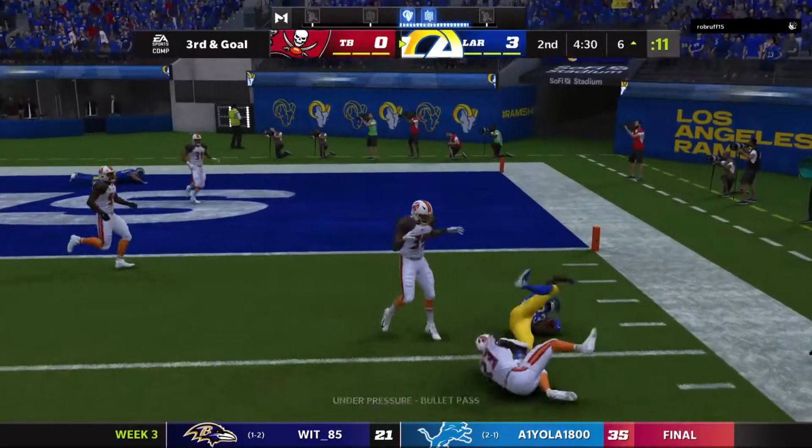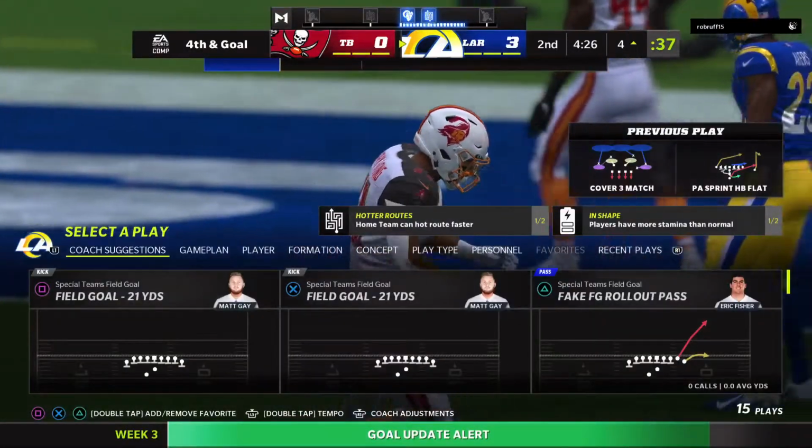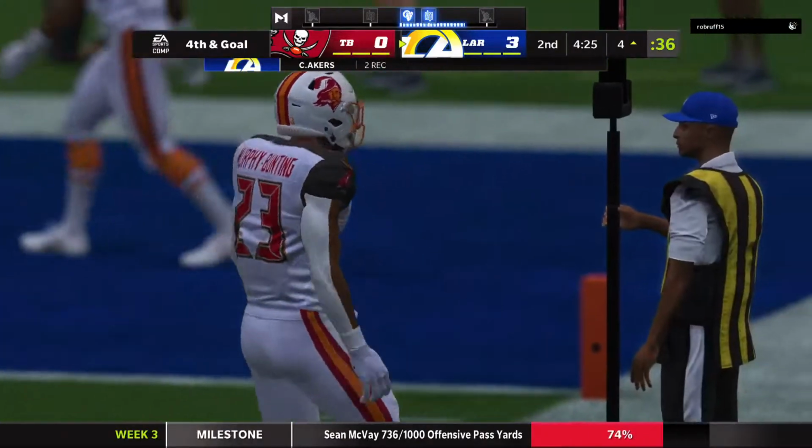That's out to the flat for Akers. And the stop will come inside the 5 at the 4. That's going to bring up 4th down. Only a gain of 2 there.